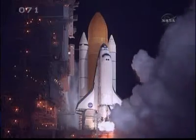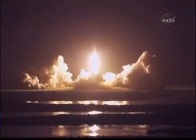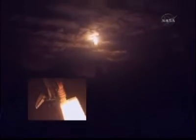2, 1. Booster ignition and liftoff of Discovery, celebrating its 25th birthday by racking up science and supplies to the space station. Houston now controlling the midnight ride of Rick Sturckow and his crew to the International Space Station. Discovery rolling on to the proper alignment for its 8.5-minute ride to orbit. 4.5 million pounds of hardware and humans taking aim on the international outpost.